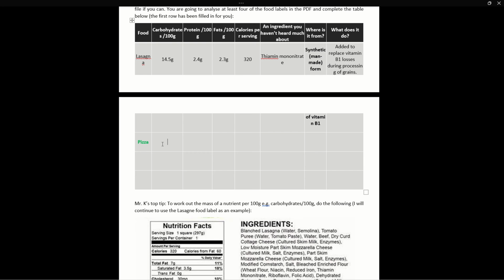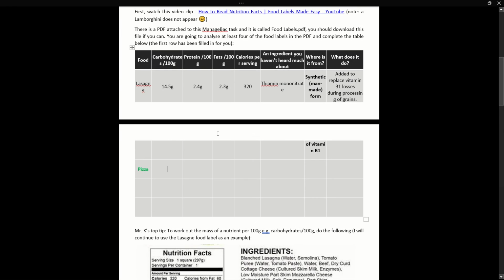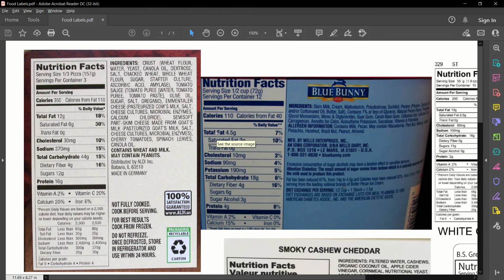It says carbohydrates per 100 grams. I did an example here, which is written. I'm going to do an example here through this video as well. So let's just go back to that label. Now that label says that there's 44 grams per serving. Okay, so serving size, 1/3 of a pizza is what this manufacturer thinks is one serving. A third of a pizza, and that's 157 grams of pizza. In that 157 grams of pizza, there's 44 grams, which are carbohydrates.